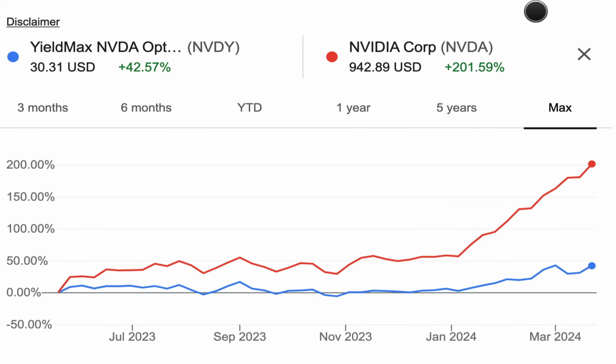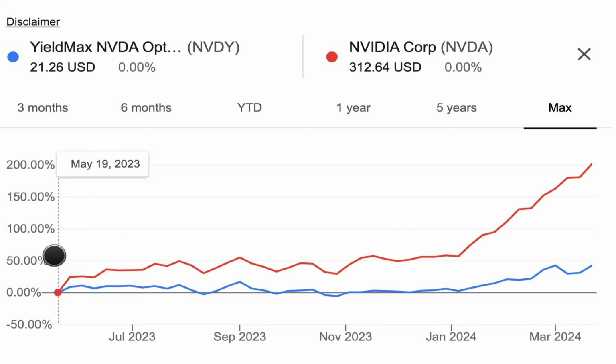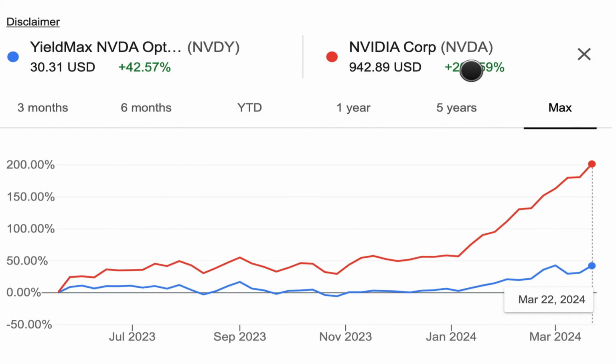If we look at the max, if we go all the way from May 19, 2023 to now, NVIDIA stock has returned about 100%, versus NVDY has returned only about 42%. Again, this does not include all dividends. If you add all the dividends that it has paid back, it has returned more than that. But all in all, NVIDIA stock, of course, has outperformed this ETF massively. But you know that because Yieldmax ETFs have a cap on participation, and many people who invest in these ETFs know they're investing for income rather than growth itself. So as long as you know that and you're okay with that, then that's it.